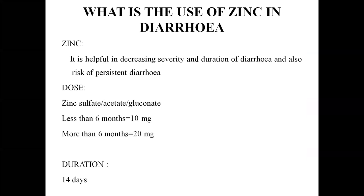So what is the use of zinc in diarrhea? This is the most frequently asked question. Zinc helps in decreasing the severity and duration of the diarrhea and also the risk of persistent diarrhea.